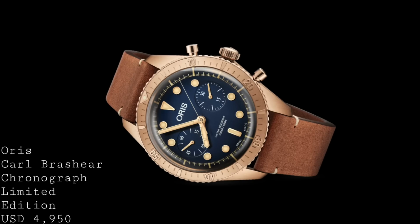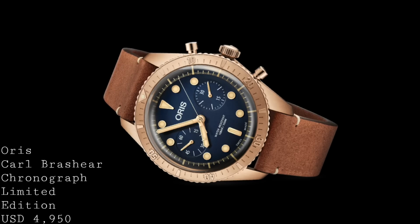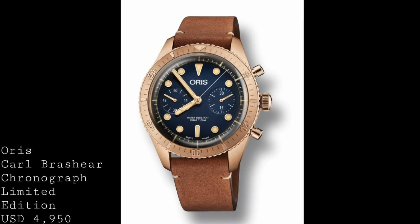The case finishing is very nicely done, with brushing on the top of the lugs and some polished areas around the crown and pushers. But then one also has the hands, which are matching in colour, along with the applied indices and even the colour of the second track around the edge of the dial.